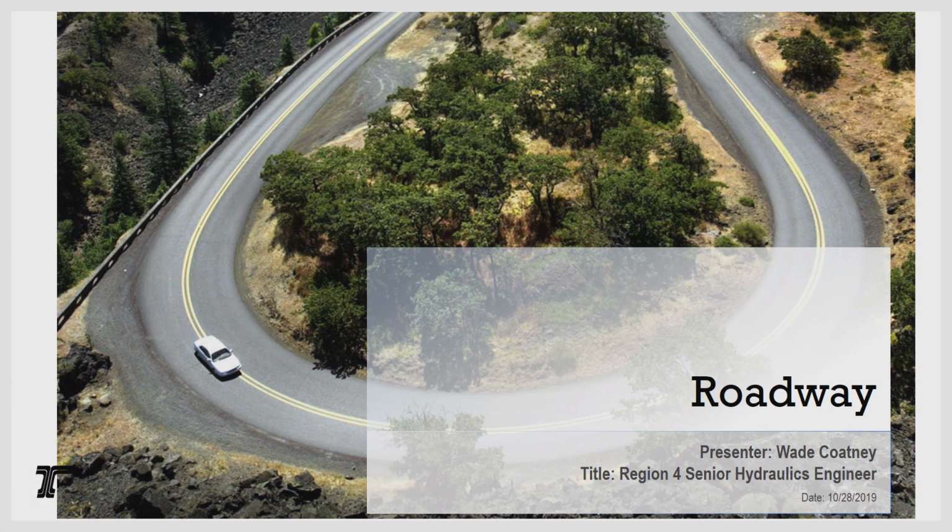Okay, we are now moving to Roadway. This looks familiar. It looks like Logan and Wade talked about what image they were going to put up here. So our next presenter is Wade Coatney, and he is a senior hydraulics engineer, correct? From Region 4. So take it away.